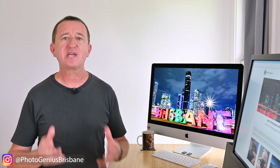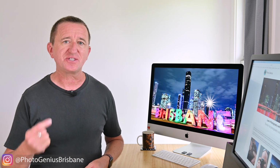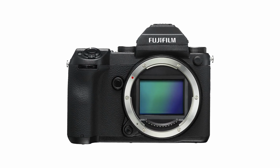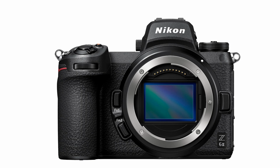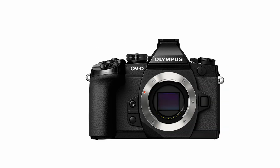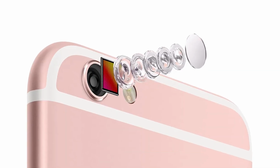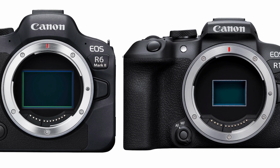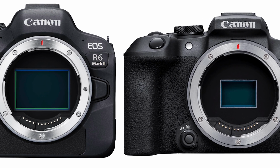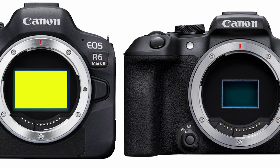Now this week we're taking a look at the key differences, as well as the pros and cons, between cameras that use what is called a full frame sensor versus cameras that use the smaller APS-C sensor. There's a number of different sensor sizes available, including medium format, full frame, APS-C, micro 4/3, and of course we can't ignore the camera that fits in your pocket. And of course in a smartphone the sensor size is very small. Now in this video I want to concentrate on the two most popular sensor formats, APS-C and full frame.